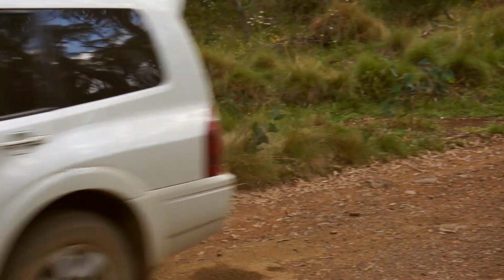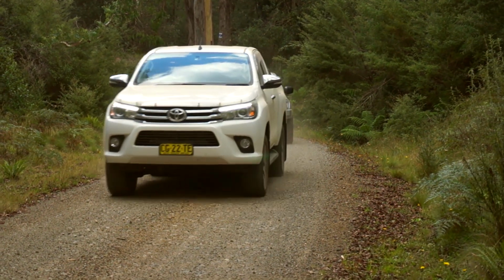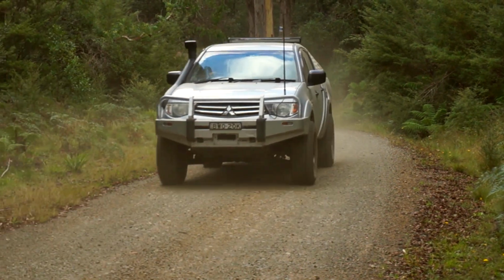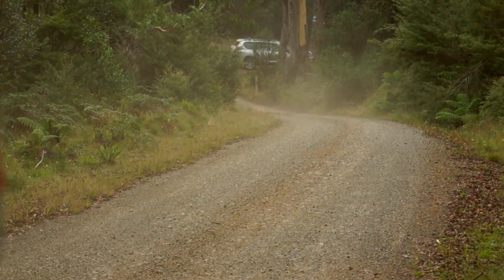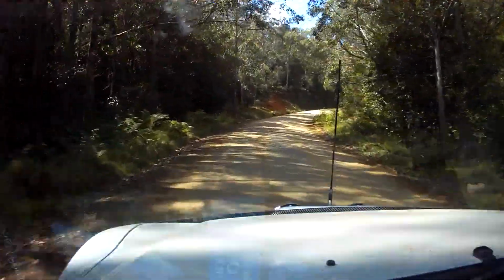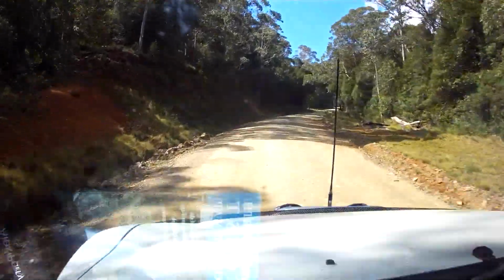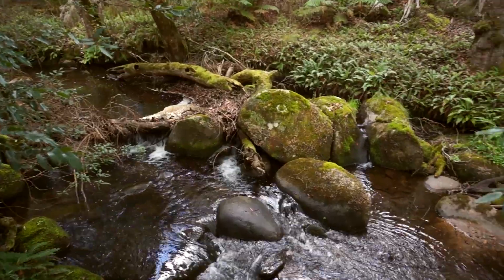The roads that we're travelling on today are all very well maintained and typical of what you find in most state-run forestry areas. These roads make it easy for all types of sightseers, including those in soft roaders and all-wheel drive sedans. In fact, most two-wheel drives would find the going easy here.